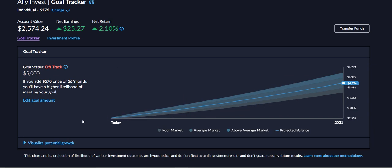I really like this because if I do want to use this money for something specific, I can definitely change it out in the goal and they can guide me on how to do this. It's very similar to the savings bucket situation, how they let you know, hey, if you deposit this much a month or this much one time, you can get to your goal much quicker. So I do like that Allie always does that.